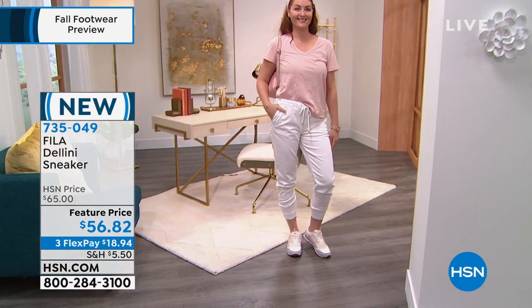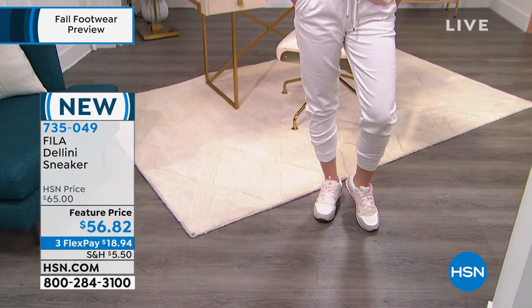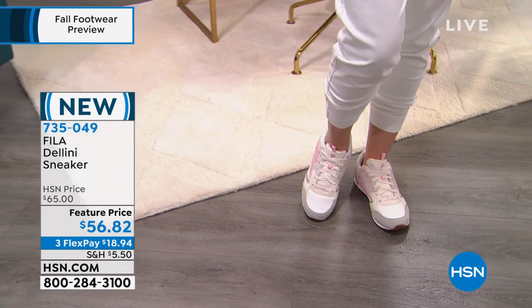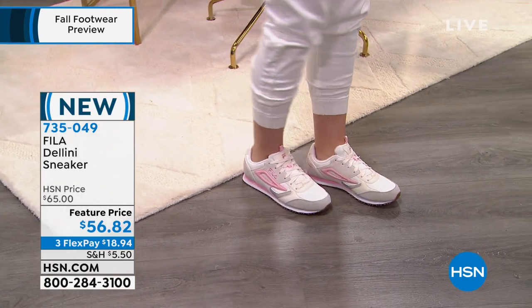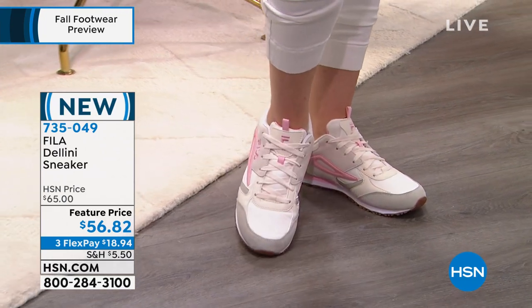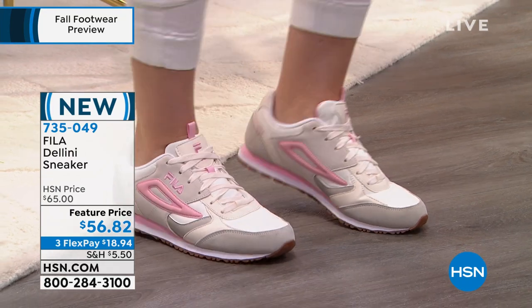It's still lightweight, but Fila always does a great job keeping up with the latest trends. And they did such a great job mixing the different textures of pattern. So you have that upper leather, but then you also have the suede around the toe and the heel, and then a pop of color. I mean, that pop of pink.